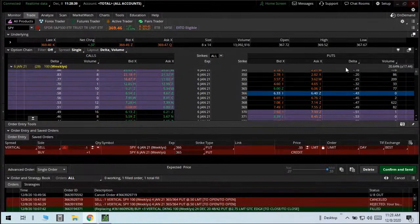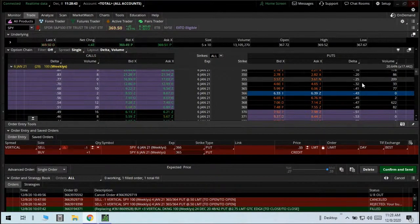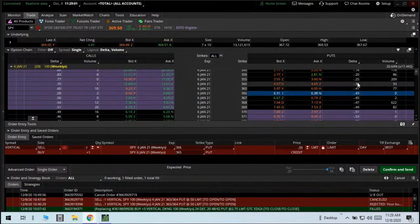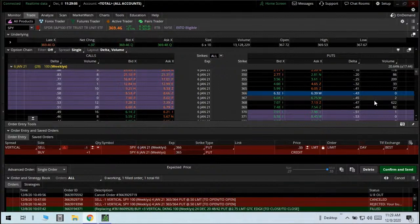The delta is one way to compute your probability of success in making money, right? It's not the actual, but it's close enough, so a lot of people use the delta. The delta is 0.43. So basically, if you take 100 and subtract 0.43, or 43, right? I'm just showing you the math. It's 57. So you have a 57% chance to make money.